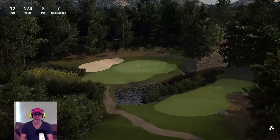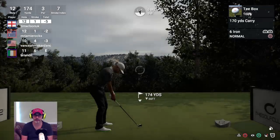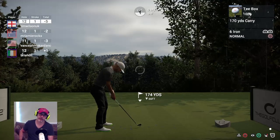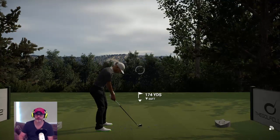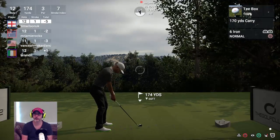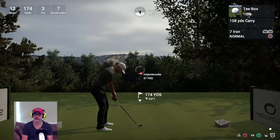What a great looking golf hole. So we got 3, it's 22. 152. With the wind, 162.